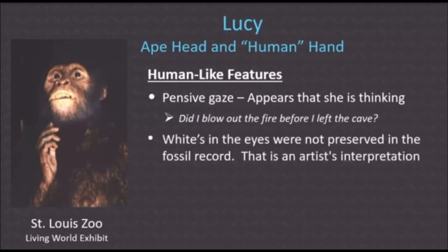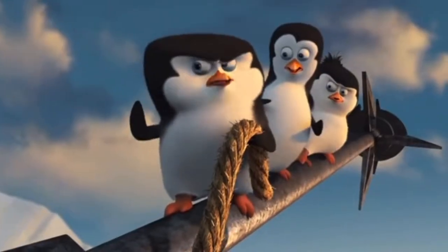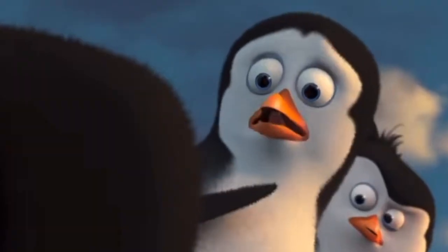Whites in the eyes. You know how hard it is to find whites or sclera in the fossil record with eyeballs? Not till we see the white of its eyes. They're mostly pupil, very little white, almost none.